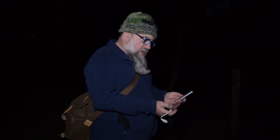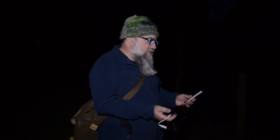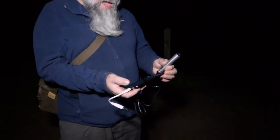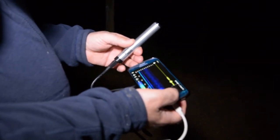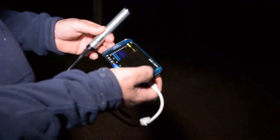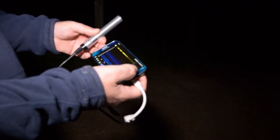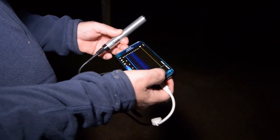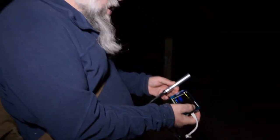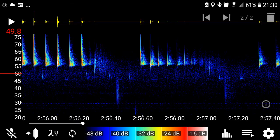Now this is another kind of bat detector. This is a very specialised ultrasonic microphone, and it's feeding into an app on my mobile phone, and this shows me the shape of the sound that we're hearing. Each different species of bat will produce a different shape of sound, and we can then tell exactly which species they are.